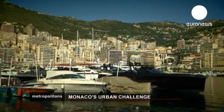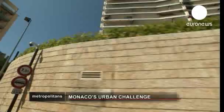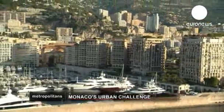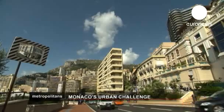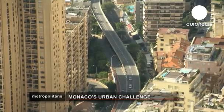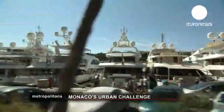Monaco is a mere mountainside sliver of 2 square kilometres. Its 36,000 people make it the most densely populated place in the world. The city-state's heady mix of glamour, chic and wealth is hard to resist for people with money. Demand for a piece of the action is high. For saturated Monaco, the only way is up.